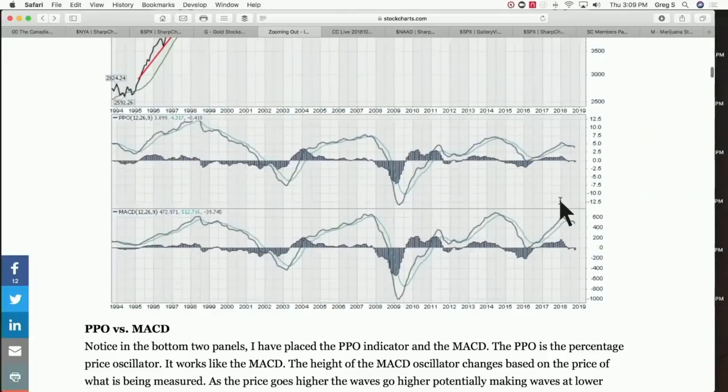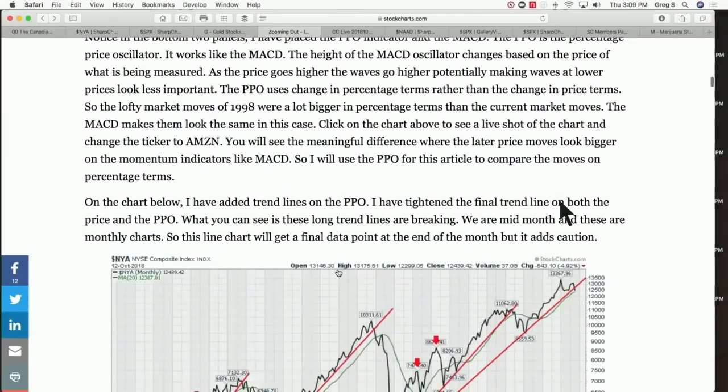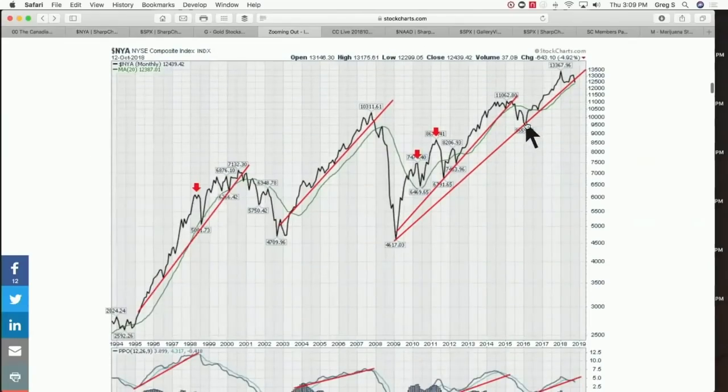Okay, so getting down to this chart now, on this one I have placed this red line tight because I have this anchor point that I described, and now you can see that this red trend line has been broken, and we're sitting right on the 20-month moving average, and this is for the New York Composite. And we can do this chart for the S&P or for the NASDAQ 100 or whatever. I've done it for the NASDAQ or for the New York Composite for a couple of reasons.